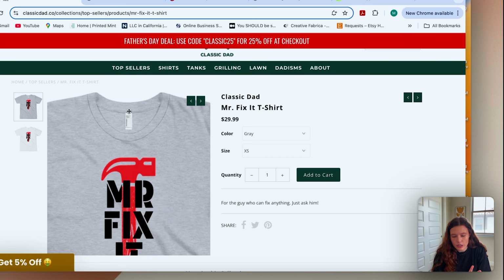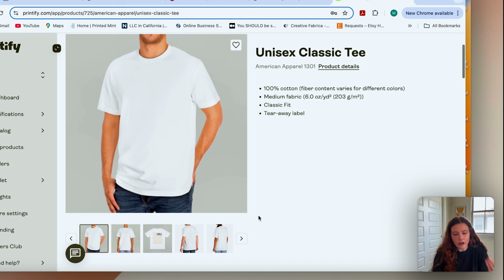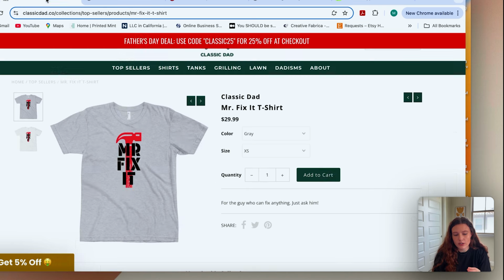So we can't be 100% sure, but when we go over to Printify, we can find a very similar t-shirt, the American Apparel tee. It is starting at $7.90 plus $3.99 for shipping. So all in, this t-shirt is going to cost about $12 to ship out to the customer, and they are charging $29.99 with potentially 25% off.